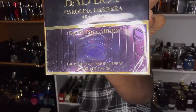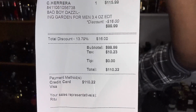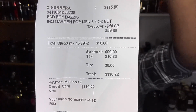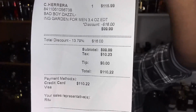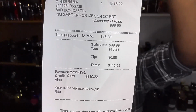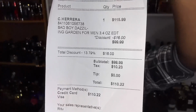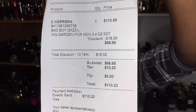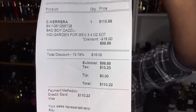That's the mystery. Yep, as stated before, I got this for $110 and some change, which is 22 cents. So I feel like that is a decent price for what I got it for versus the price that Macy's has for it. I think that is a good price based on my budget, at least. If I haven't mentioned before, this is an EDT concentration and it's a 3.4 fluid ounce bottle.